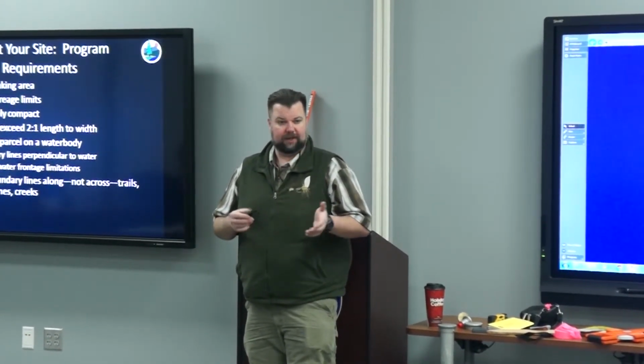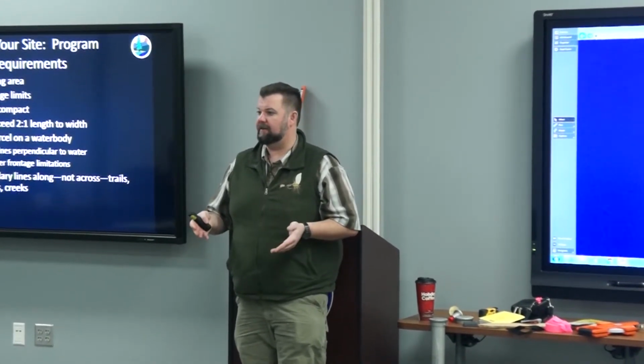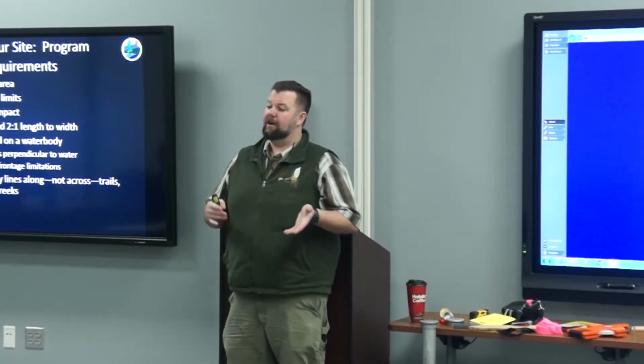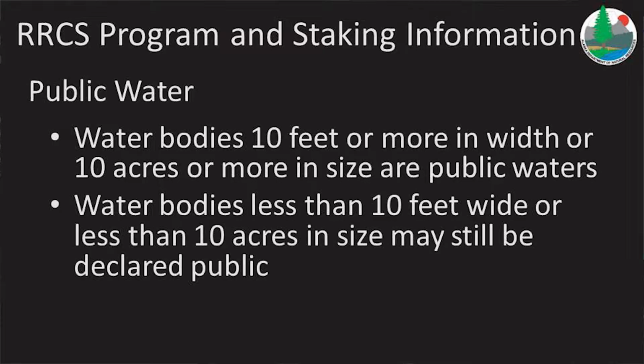We have done our best to identify those water bodies that are public before we've gone out to the offering. However, we haven't walked around every square into these areas, and as such, you may encounter a water body that is considered public. Public water bodies are considered a stream that is 10 foot wide or wider, or a lake or a pond that is 10 acres large or larger.